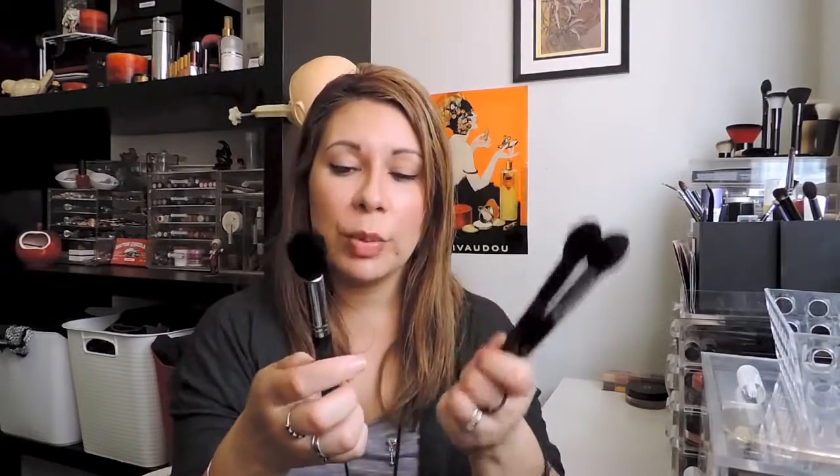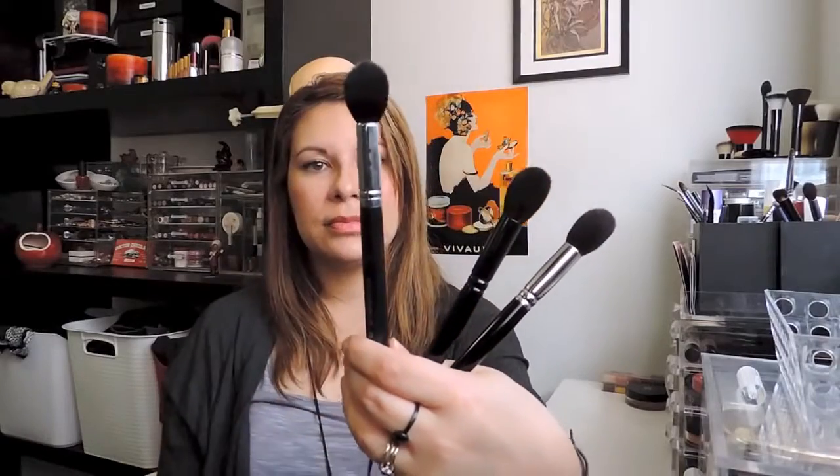For me though, I like the feel of these. These feel a little bit sturdier than my Sigma brushes. Over time they've gotten a little bit looser in the ferrule. This one's still very fine, very good, but I just like these better. I like the look of them, the feel of them. They're much more comfortable to hold in the hand.